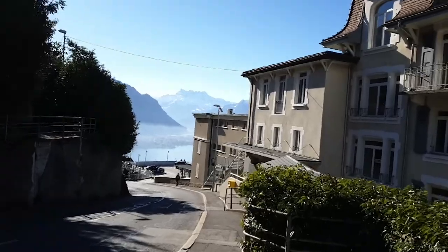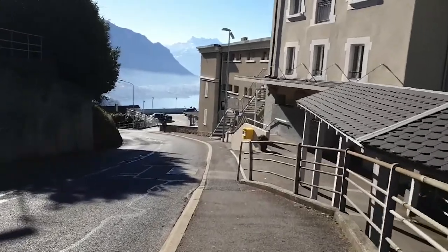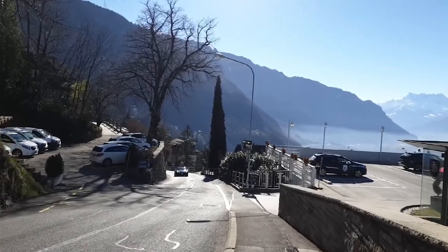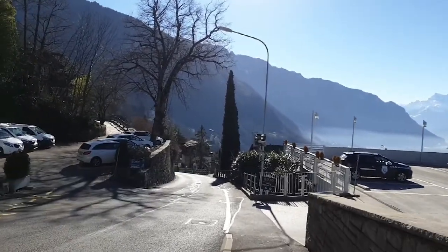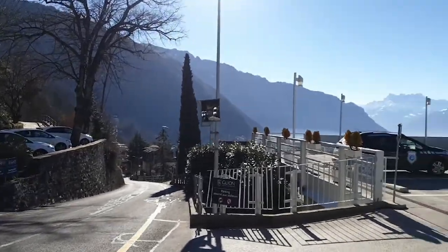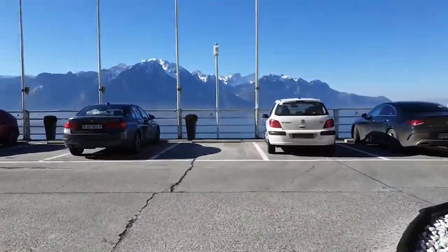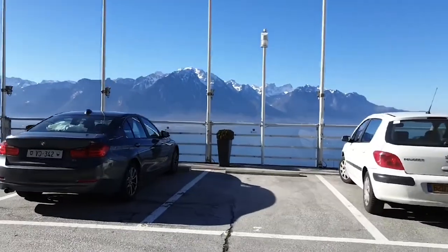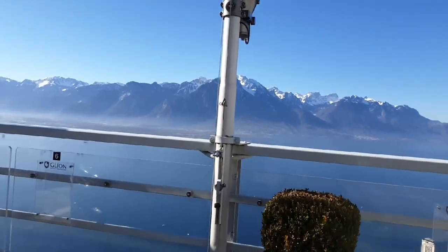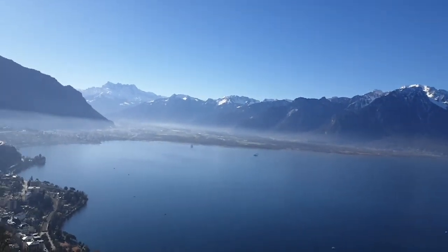So I'm walking down. Oh, wow! It looks so nice. Lyon, Institute of Higher Education. It's a private school. That is nice. So I'm on the back side of this school and I'd like to share this view with you guys.